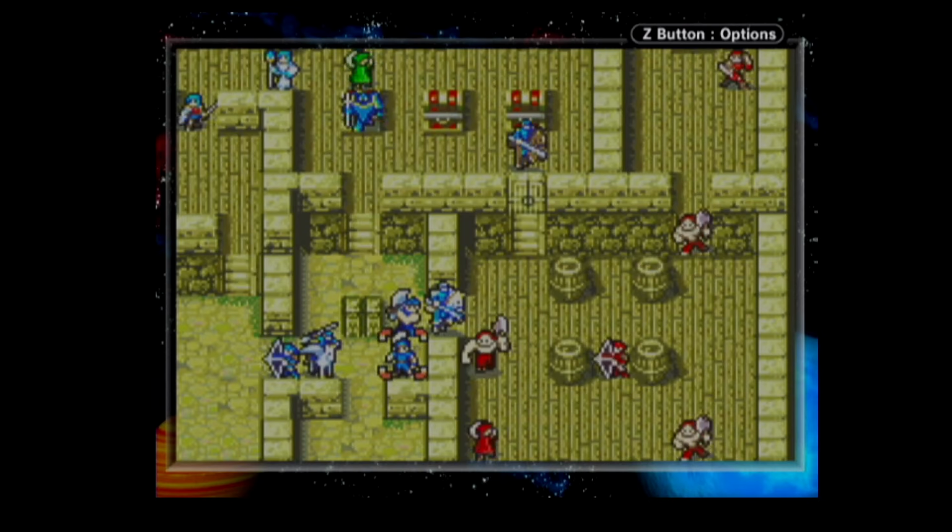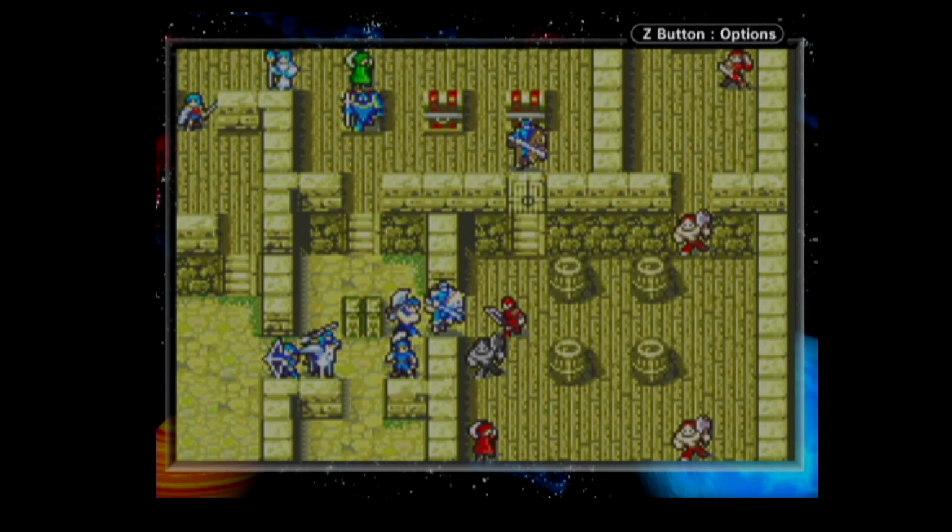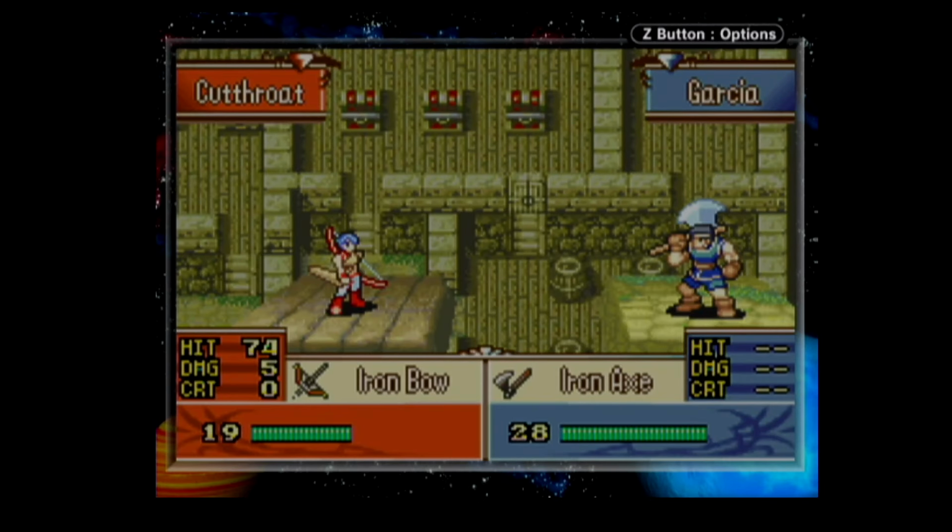But I do think it's wonderful. I really do like it, and it is my first Fire Emblem, so I'm probably a little bit biased as to why I think it's so great, but I love it. I can't pass it up. It's something that I play through probably every 2 or 3 years, and I think it's wonderful.